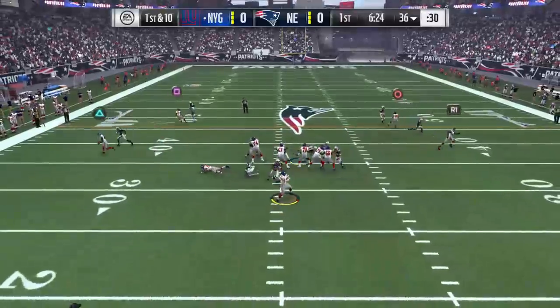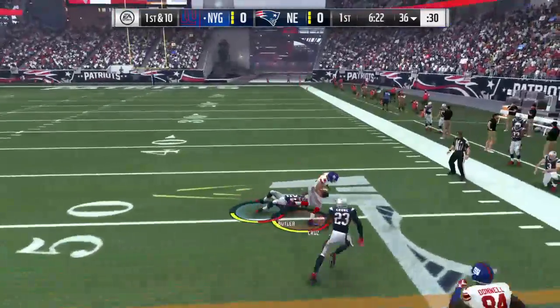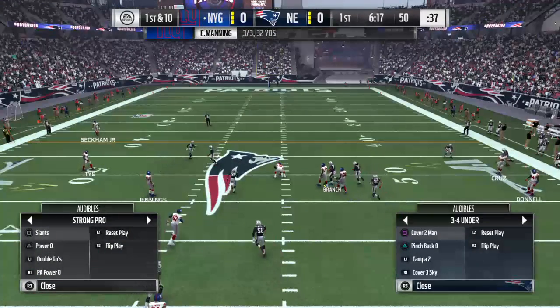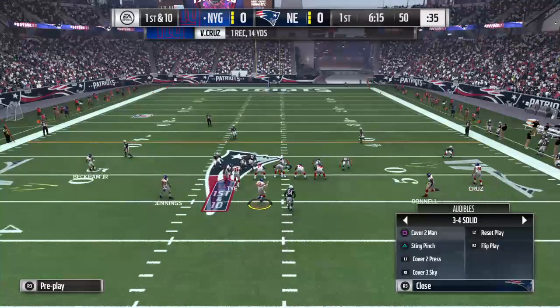Manning now on first down. And here the hook up good to Victor Cruz. And he gets this one to midfield before he's brought down.